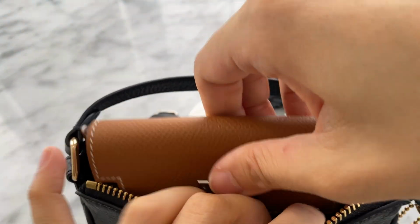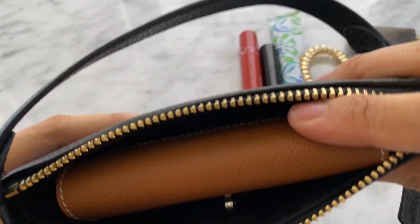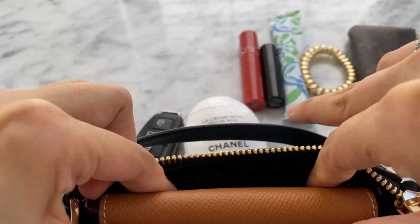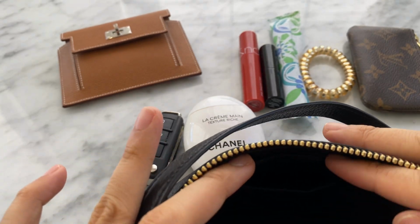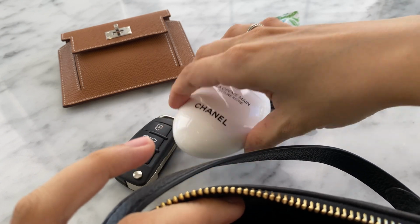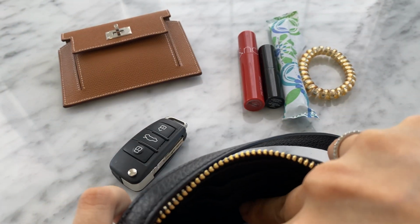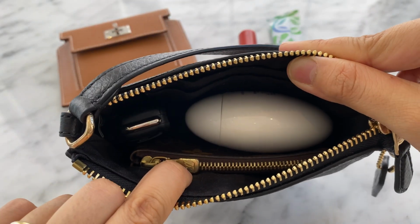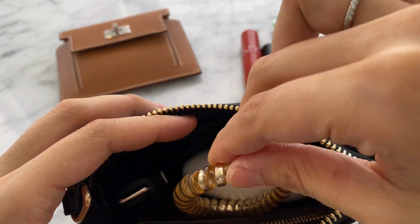Here I wanted to show you guys again how a wallet like the Kelly pocket might just be a little bit cumbersome. As you can see, it takes up a lot of space, and because of the Kelly turn lock, it is a bit wider as well. So I definitely wouldn't recommend something like that. Even a zippy coin case would be a bit pushing it for a bag of this size, especially if you want to use it as a catch-all or even a mini purse. Definitely something smaller would be a little bit wiser if you want to hold other things. So here, I'm showing you guys again.